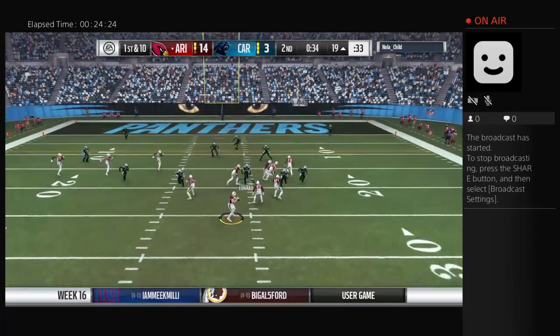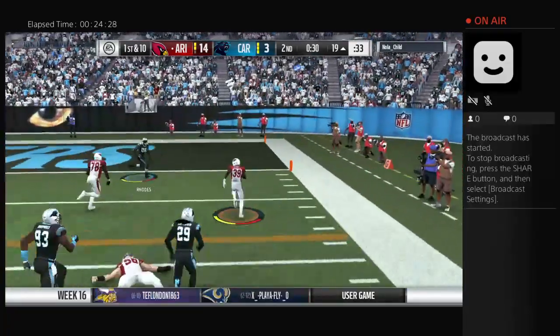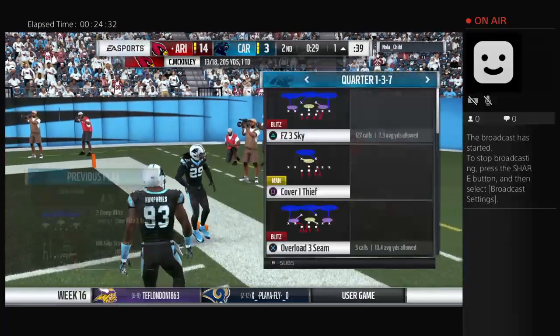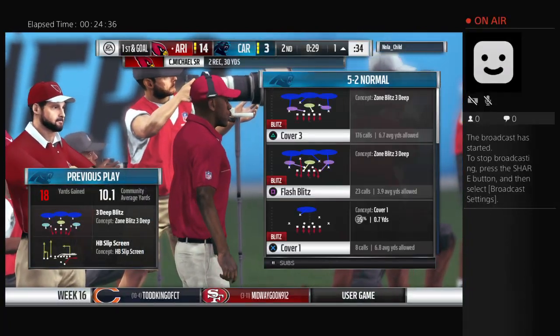Looking to jam the receivers at the line here. Press coverage look defensively. Now they set up the screen. That's complete. 18 yards there, and it'll be a 1st and goal. And now with that completion, he's north of 200 yards here in the first half.